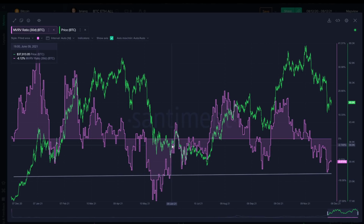Of course, it did continue to slide down, but it did rebound here, right? So we had a big rebound that pushed the MVRV into positive range. And once it was in positive range again, you can see the price slid down until eventually right here, when the MVRV was at about -9%. That's when we had this huge surge in price.